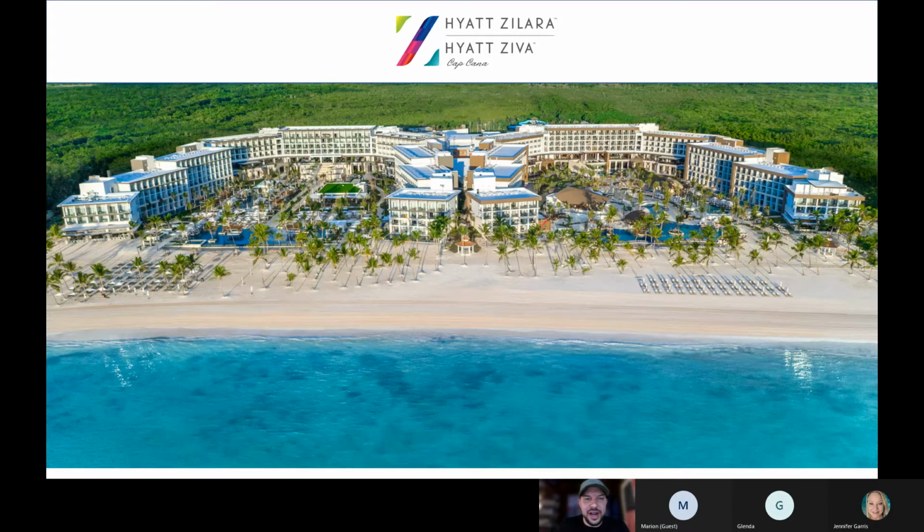And an aerial view of the property. So amazing stretch of beach. We have oceanfront rooms, ocean view, club rooms. We have four total swim up bars on property for club levels. So we have one club level swim up bar on each side, as well as one regular swim up bar. So if you're club level and you're 18 and above, regardless if you're staying at the Ziva or the Zilara, if you're 18 and above, you have full access to the other side.